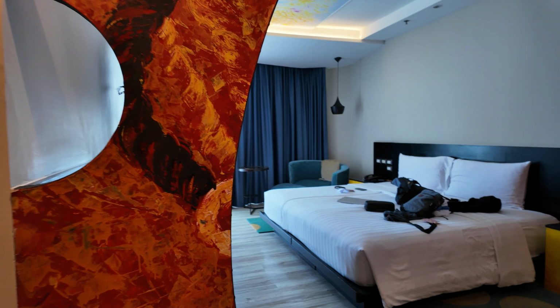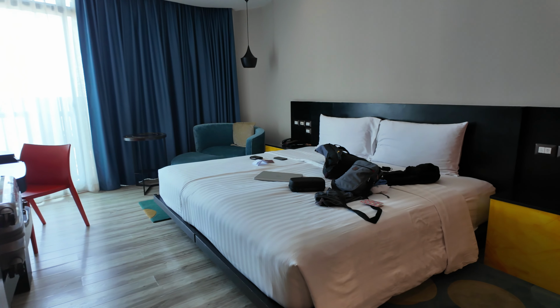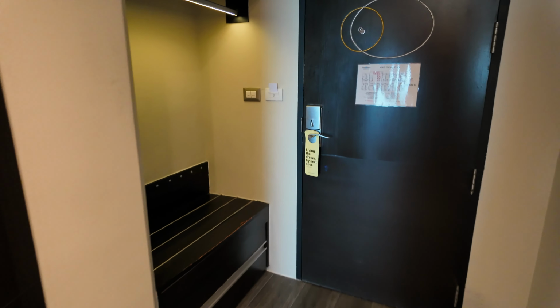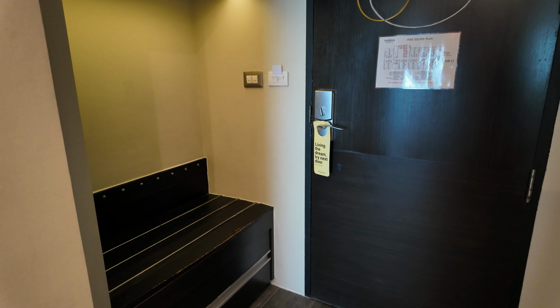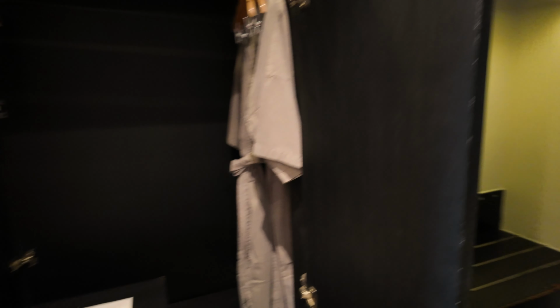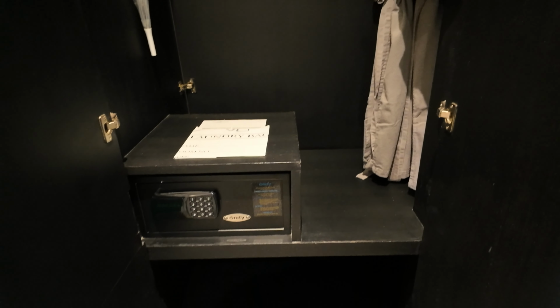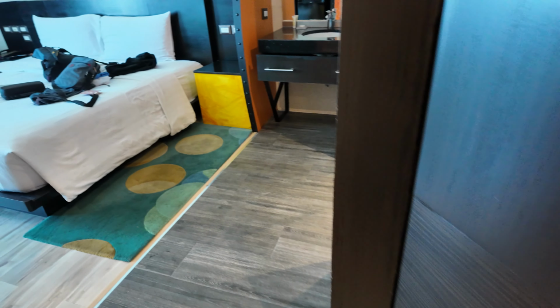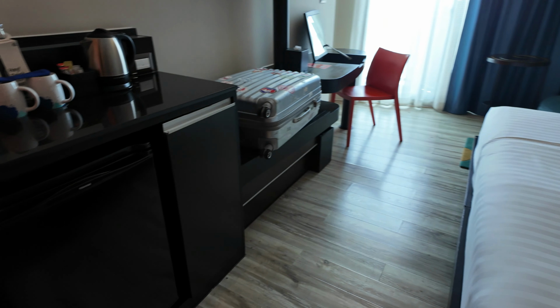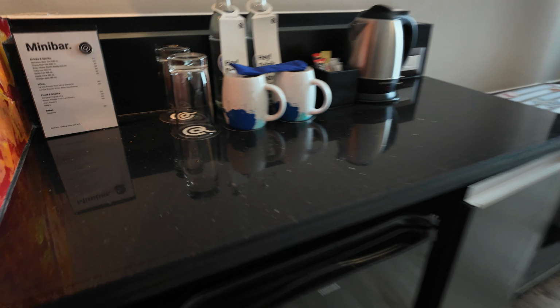King size bed. Nice and big. I've only just checked in, so this is all brand new to me. This is where you came in. A lot of storage space. Put a suitcase there. Dressing gown, an umbrella, and a safe. Nice big king size bed. As always, a couple of free drinks. There's the mini bar prices.